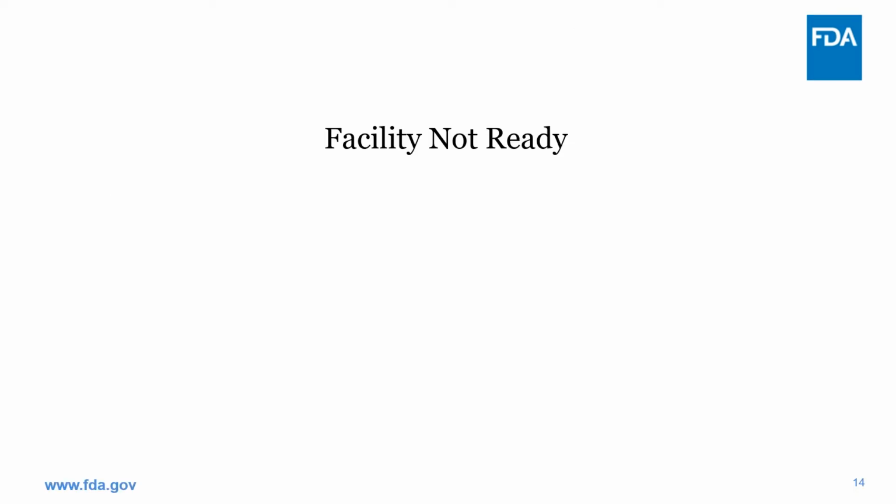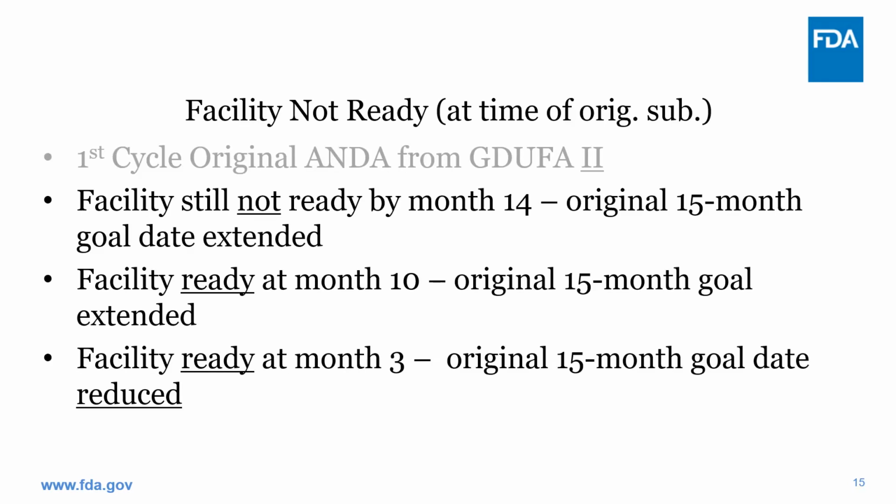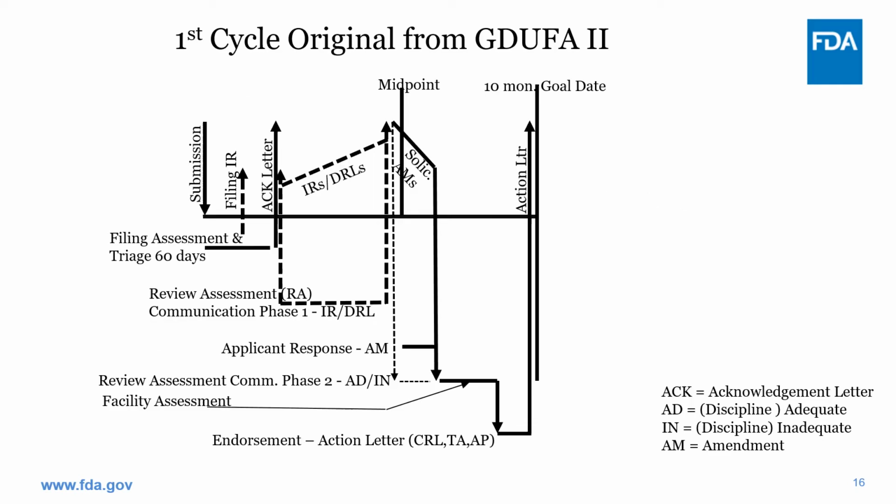Now we will address the facility not ready process outlined in the commitment letter. We will walk through a few scenarios. The GDUFA 2 process again serves as the basis for the facility not ready process.